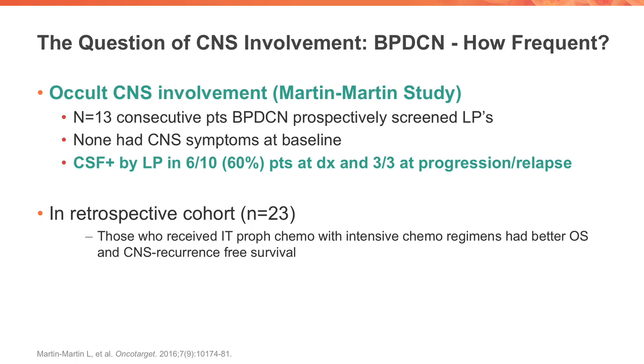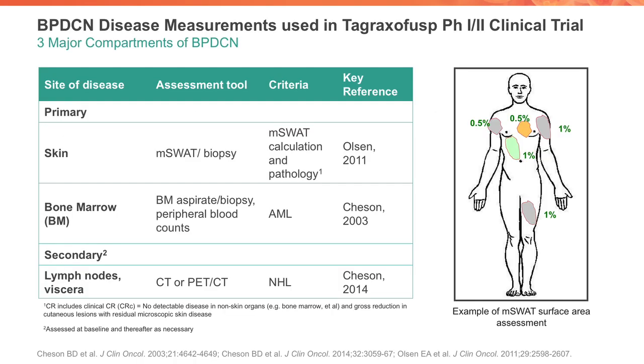Now, these three major compartments in BPDCN that we measured are very important because in this historically rare cancer, we had no standard response measurement criteria or tools available, and therefore we put forward the following criteria into the clinical trial for tagraxofusp, the phase 1/2 trial that ultimately led to FDA approval.